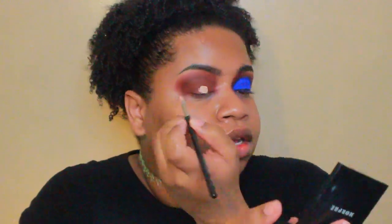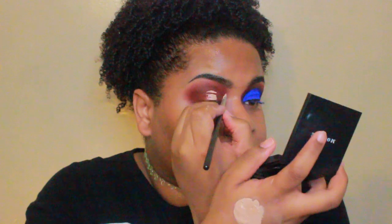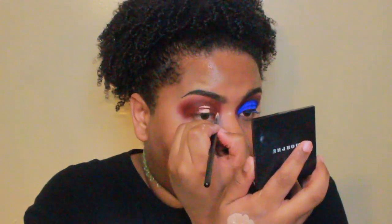Taking my Maybelline Age Rewind concealer, I'm going to be doing this cut crease trick so your eyeshadow doesn't transfer. And I'm just going to be cutting my crease with that concealer.